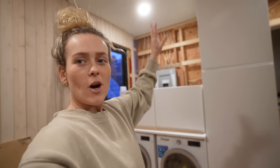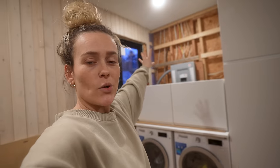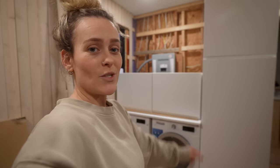Now just imagine. It's gonna look like these up there at the top. So it's got this L feature wall, lots of storage, a counter for folding laundry. You know, it's a full laundry room vibe with storage. We're gonna put a pause on that and we're gonna jump over there.